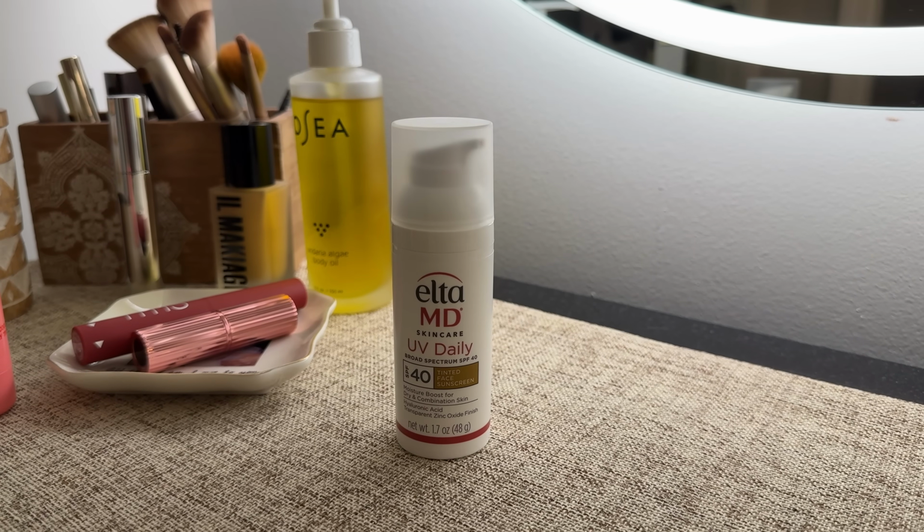It's from Elta MD. It is a 40 SPF, and when you put it on, it just instantly feels dry. So it's not sticky. Like I just got in for my walk, I'm sweating. It is not a sticky yuck sunscreen feel, and this is strictly for face. So I'm gonna put on my clothes and I'm gonna head on my walk.